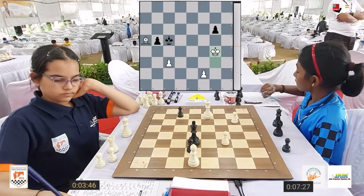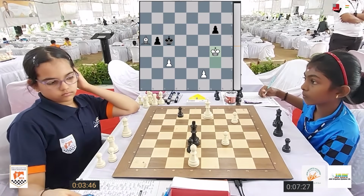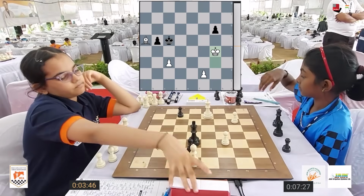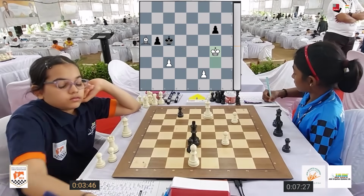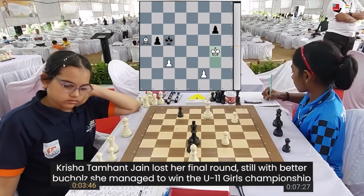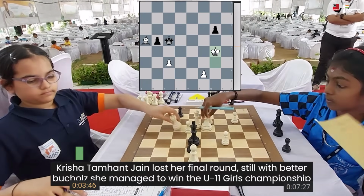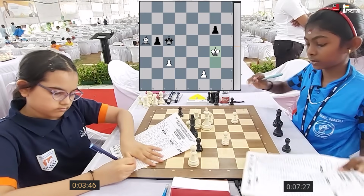What a beautiful game played here by Pooja Shree, especially that sacrifice, rook takes f5. Krisha can be proud that she fought really well, and in spite of this loss, went on to become the national champion because she had a 1 point lead. But for sure, these two girls will become great players in the years to come, and Indian chess is in great hands thanks to these youngsters.